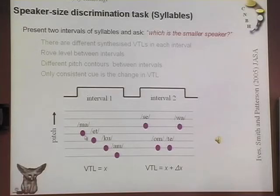And we do that by choosing a selection of syllables at random from that database, 4 of them. And we present those in interval 1. And we give them a pitch contour that is reasonable for speech, and the pitch is also moving the spectral components all over the place. And then in the second interval, we select 4 syllables again at random, and we give it a different pitch contour.